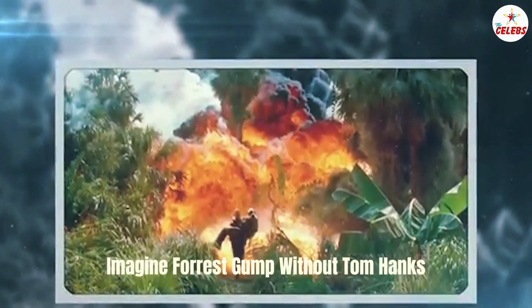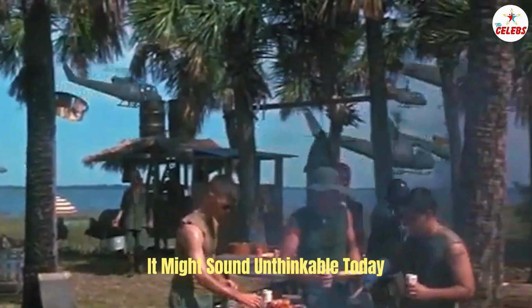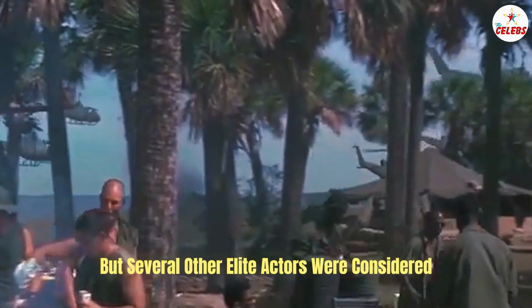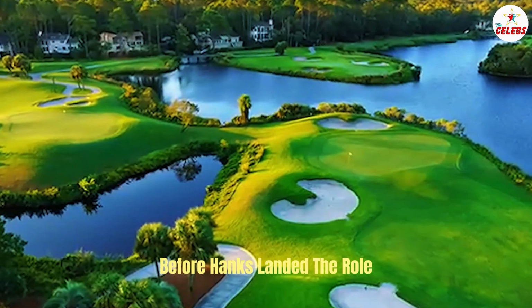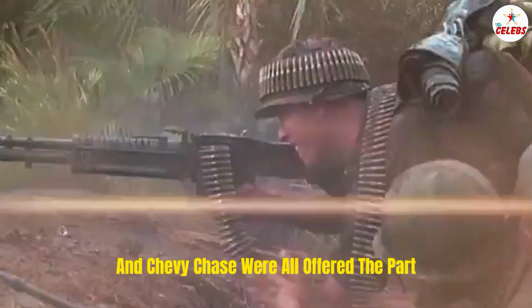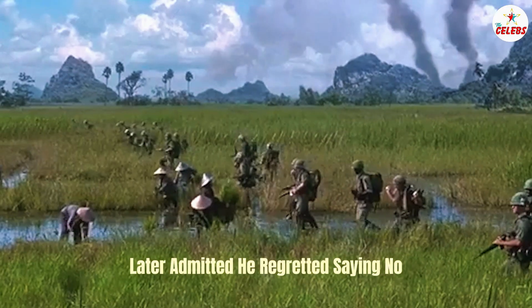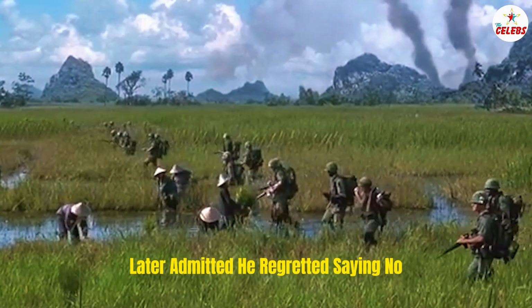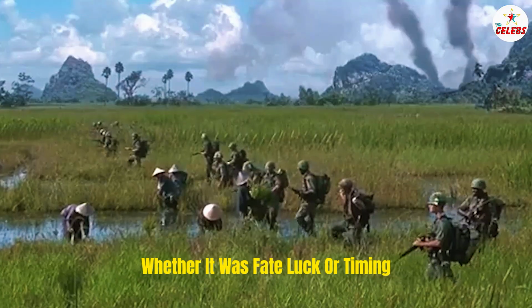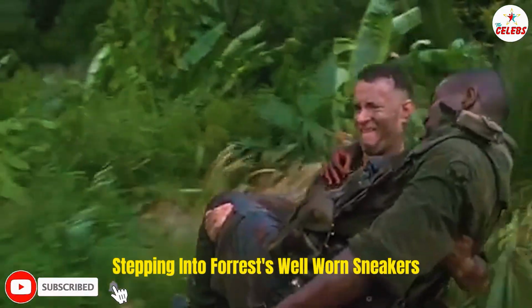Number 6. Imagine Forrest Gump without Tom Hanks, because that almost happened. It might sound unthinkable today, but several other A-list actors were considered before Hanks landed the role. John Travolta, Bill Murray, and Chevy Chase were all offered the part, and all turned it down. Travolta, in particular, later admitted he regretted saying no. Whether it was fate, luck, or timing, it's hard to imagine anyone else stepping into Forrest's well-worn sneakers.